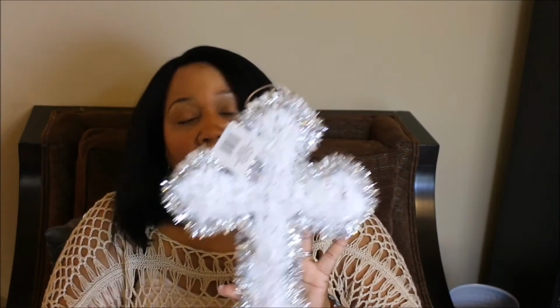And then I got this cross for Easter and I'll probably use it afterwards because it's simple. I didn't see a whole lot of these and so I wanted something more religious, so I got that. Again for $1. I remember I bought the plaque that said He is risen and then one that says, I think Happy Easter if I'm not mistaken. So I'm going to try to get those up so I can enjoy those for the next week.